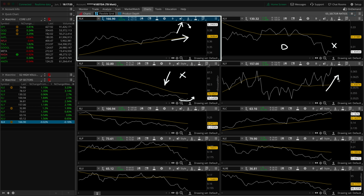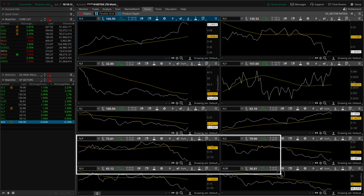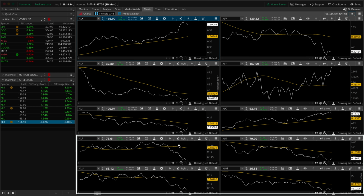XLY continuing to outperform. The closest tie risk posture-wise to the XLK is communications, continues to stay strong above an upward sloping 50 SMA, mild pullback into the end of the week. And perhaps the biggest takeaway, right? Although we saw defensive posturing with energy outperforming, look at what's going on with the risk off sectors. I mean, the bottom four here speak for themselves, continuing to drift lower, drift lower, drift lower, drift lower. There's no indication here of risk off coming in with a stronger look.